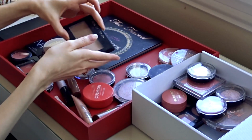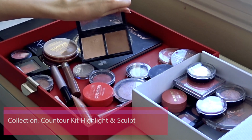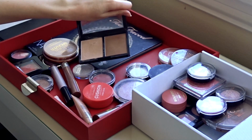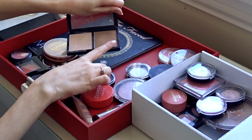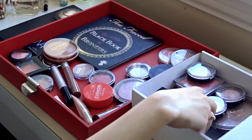Next thing we have is this contour and highlighter product, which is from Collection, and I've used this quite a lot. It wasn't my absolute favourite, but it did its job. I felt like the highlighter was a bit too powdery and the bronzer was a bit too dark for my skin tone. But overall, not a bad product. It's very affordable as well. But this is extremely expired. This is really old. So this goes in the bin box.